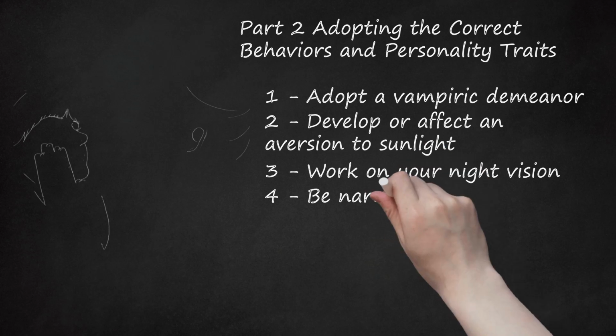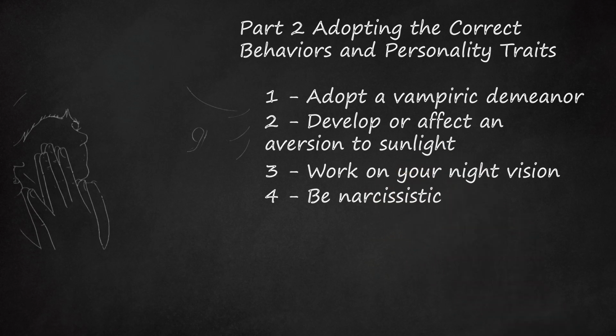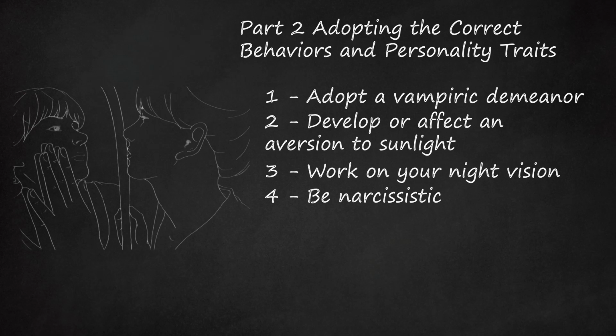4. Be narcissistic. Vampires are prone to dominating the limelight. When they are in a crowd, they are prone to drawing the eyes of everyone in the room as they possess a sort of terrifying, unearthly beauty, and they know it. To achieve this effect, you should pay immaculate attention to detail when dressing yourself.